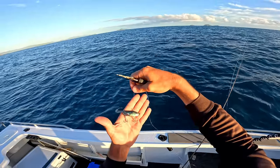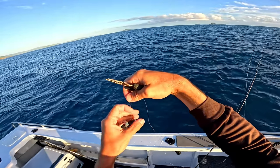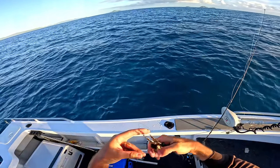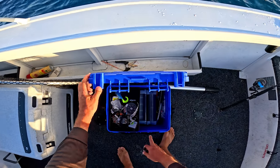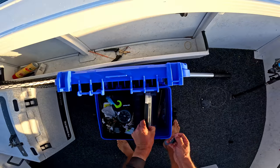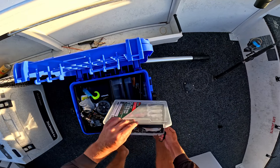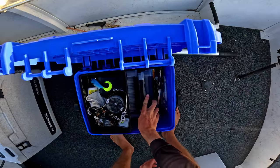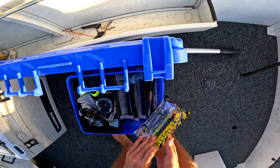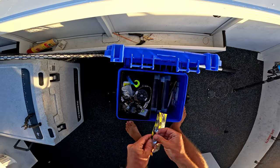If you didn't see before, that's a little lure there, a little curly vibe, but he's coming off and we're on to lure number 2. But what are we throwing next? Chuck this back in here at least. Might stick with something similar sort of size and profile, yeah.